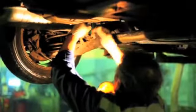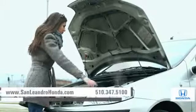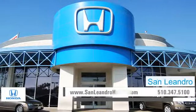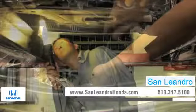Servicing your vehicle at a local mechanic shop doesn't necessarily save you money. Whether you need scheduled maintenance, windshield repair, or a tune-up, when you bring your vehicle to San Leandro Honda, you get the quality and professional service you deserve, performed by highly trained professionals.